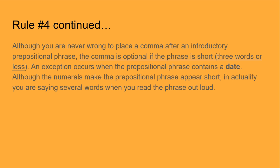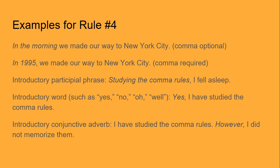Although you're never wrong to place a comma after an introductory prepositional phrase, if that phrase is short, like 3 words or less, it's really optional and probably isn't necessary. An exception to that is always a date. If there is a date, then you always have to have a comma. Although the numerals make the prepositional phrase appear short, in actuality it's saying several words when you read the phrase out loud. Okay? So let's look at these.